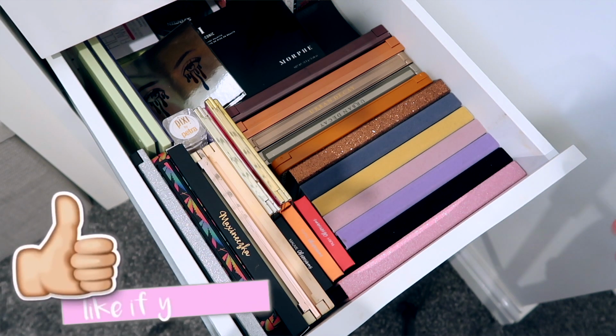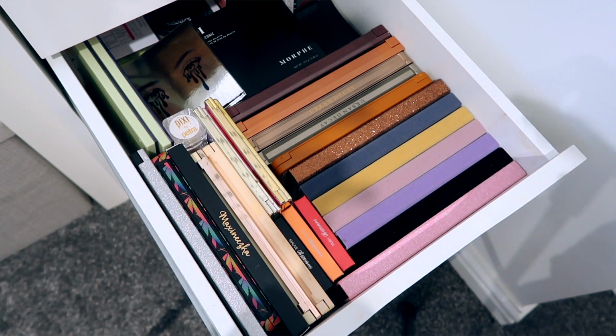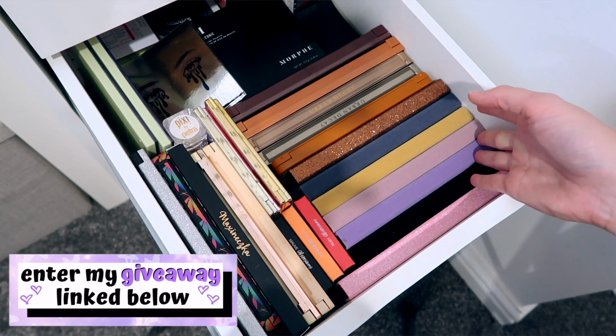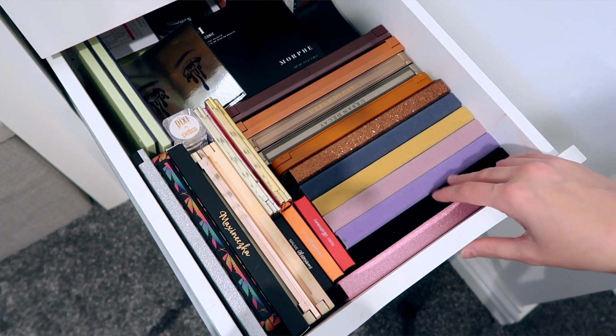Today we're going to be doing my eyeshadow collection. This is going to be a bit of a long one. As you can see, I have a lot in here. I've also got a couple of other drawers to show you as well. So let's just get straight into it.